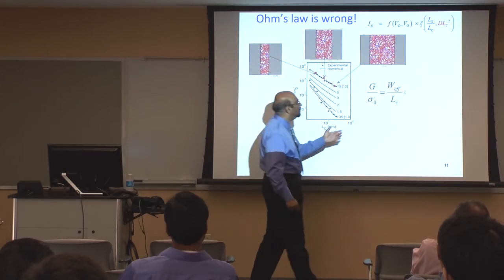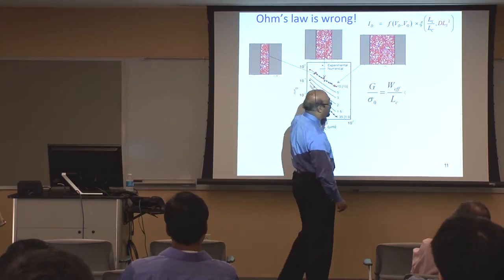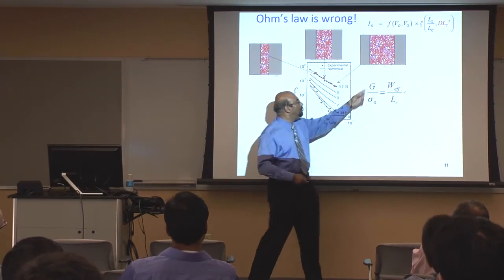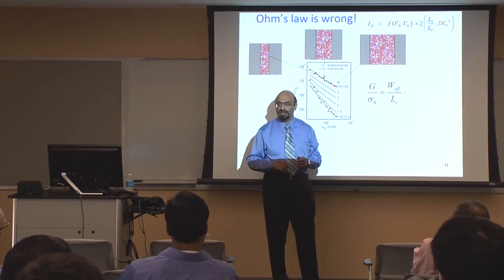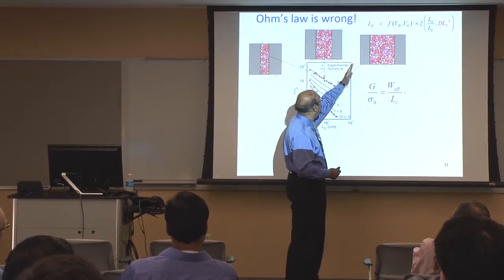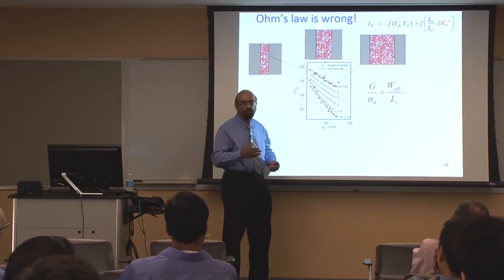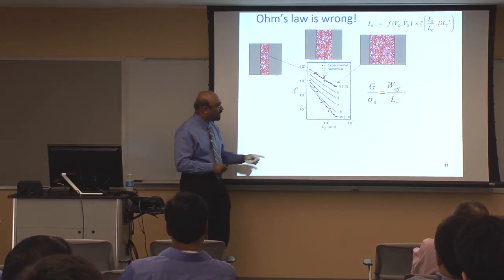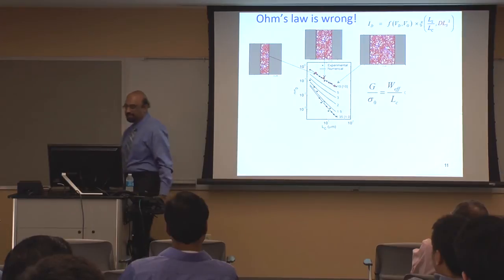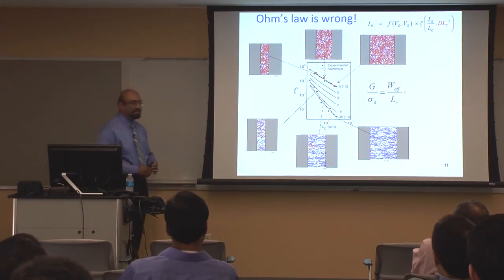These are the calculations. You have a given channel length. The red ones are the conducting pathways, and the blue ones are hanging branches, and so they are not carrying any current. As you make your channel length from here to here to here, you can see that the current will increase as 1 over L. That's understood. That's Ohm's law. On the other hand, think about the case when the density is low. When the density is low, this is what is going to happen.